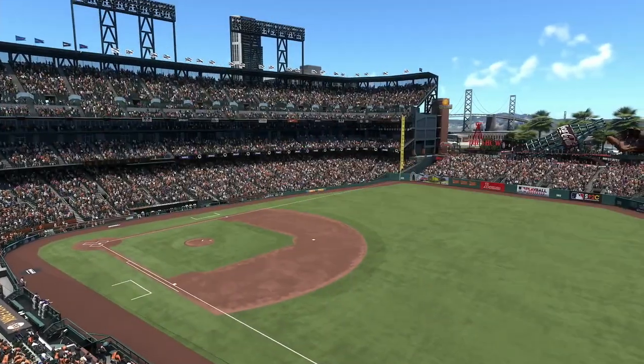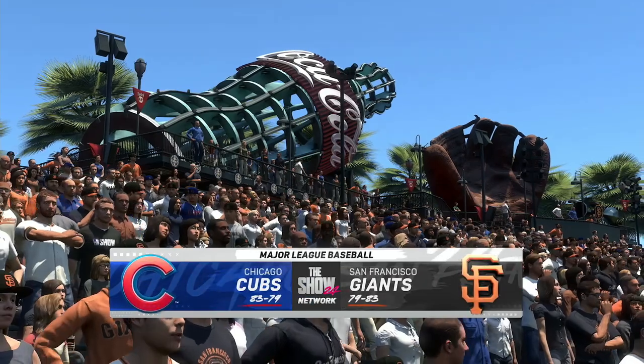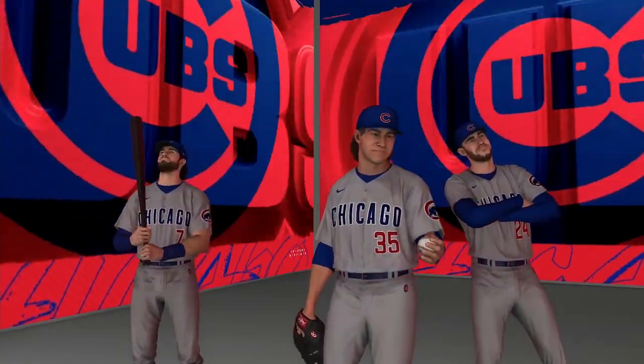To 24 Willie Mays Plaza, the home of the Giants and Oracle Park. We're going to be treated to a gorgeous day for baseball on the show. It's the Chicago Cubs taking on the San Francisco Giants.